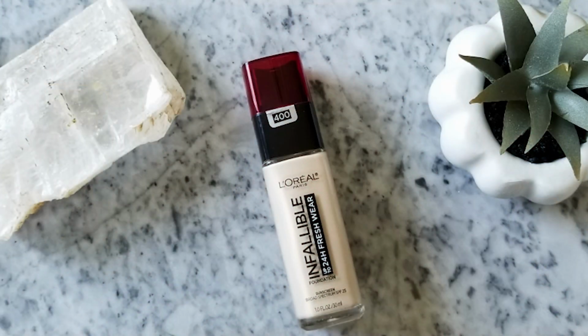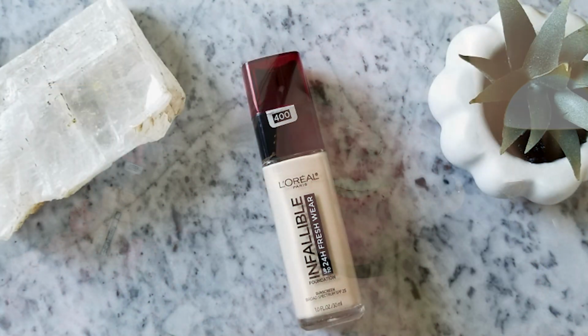Alright, and for skin, I'm going to use the 24-Hour Fresh Wear from L'Oreal. This is an old favorite, like a classic holy grail type product. And because it is very skin-like but not overly matte, it's just the perfect option for today. Like it's just the best. And this is in the shade 405. Yeah, in the winter I usually wear Pearl, but I have just a hair bit of color from summer. So I'm porcelain rather than Pearl.